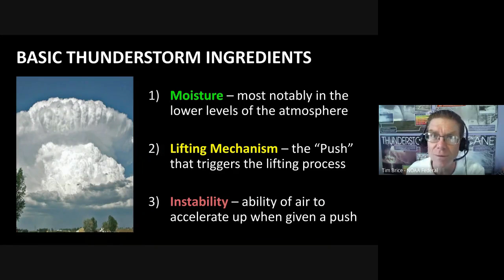So if you don't have water vapor in the air, if you don't have moisture in the air, you're not going to get clouds. When you're watching the news, you may hear the people on the weather talking about the humidity or the dew point.